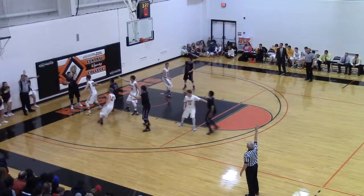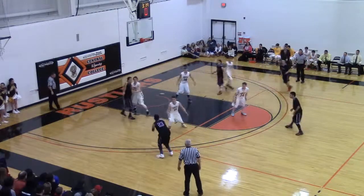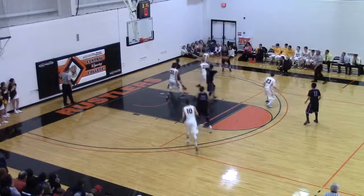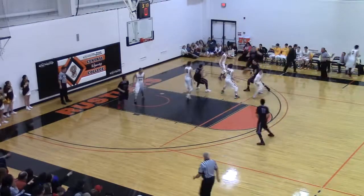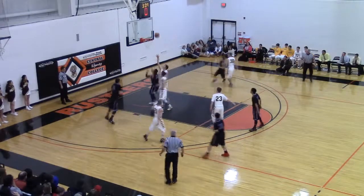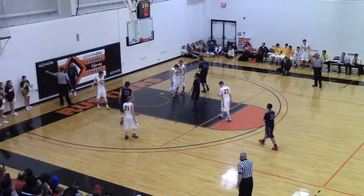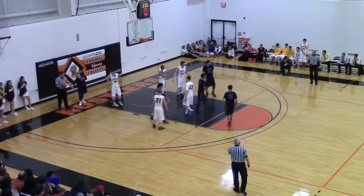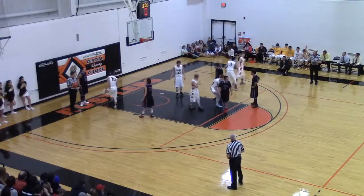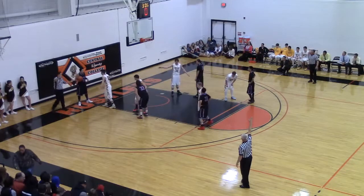So Zazu to inbound, outside to Tiger, he's in, back to Zazu. Zazu's going to step back for three, no good. We got him on the ball, Price out of position, but that was just a long rebound. Tiger in to Zazu. Zazu's going to drive, he's going to put up the shot, no good. But, oh, rebound. Zazu, I thought he was going to come down with his own rebound, but not able to. So he'll pass the ball under the basket.